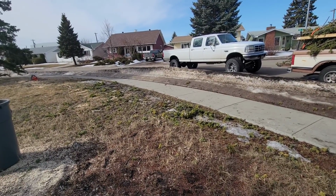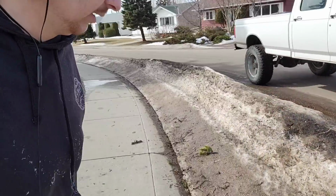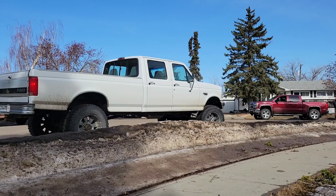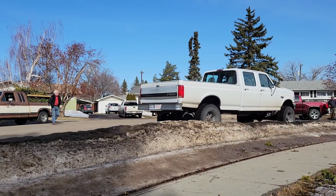We'll get him loaded right away. So to load this, I think what I'm going to do is back up to this snowbank here. It should be an ice bank at this point. And that'll give us some advantage because my truck is a little high and that thing's going to be a heavy sucker.